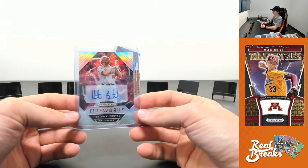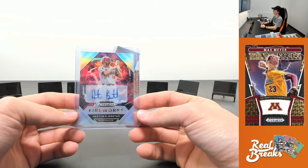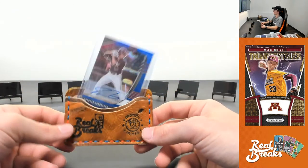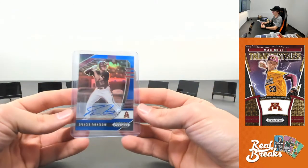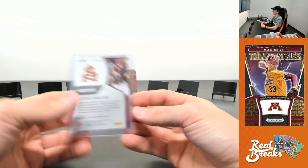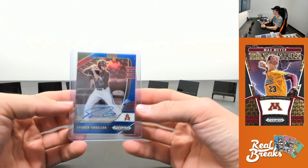Number 2 overall pick, Heston Kjerstad. Base fireworks auto going to the Orioles and Ryan DeVault. And last but not least, Spencer Torkelson in our money mitt hit of the break. Blue auto, numbered 60 of 60. Detroit Tigers to Jeff Yerksa.